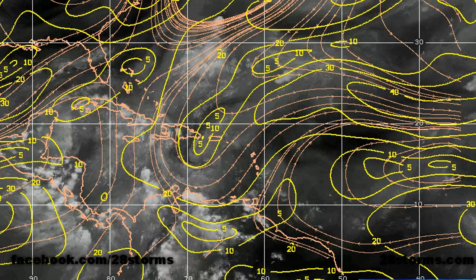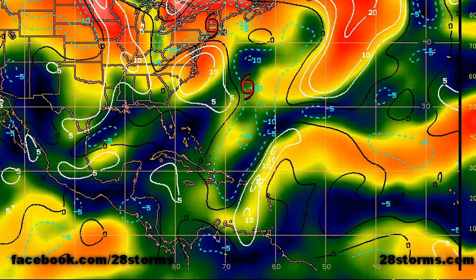If we look at the most recent wind shear analysis, we see that much of the eastern and central Atlantic are at least marginally favorable for development, if not supportive for pretty significant tropical cyclogenesis over an extended period of time. We have a lot of mid to upper level ridging across much of the deep tropical Atlantic, and you can see that a little bit better on the color representation.